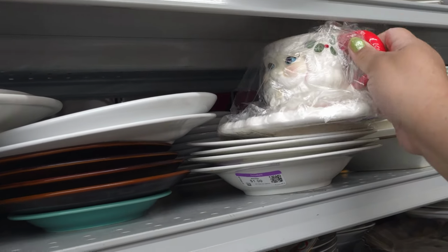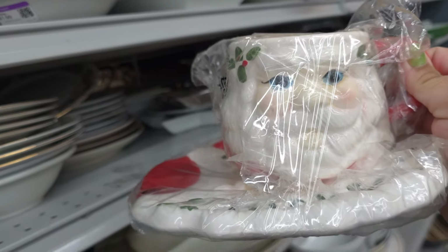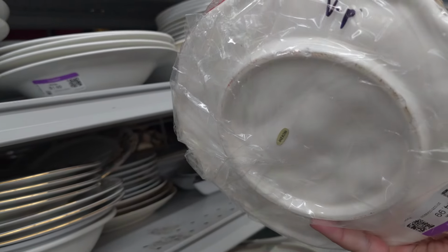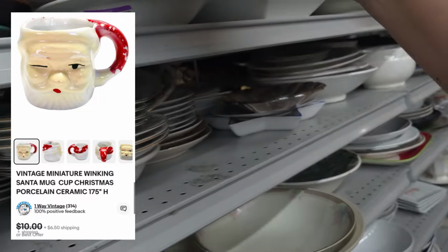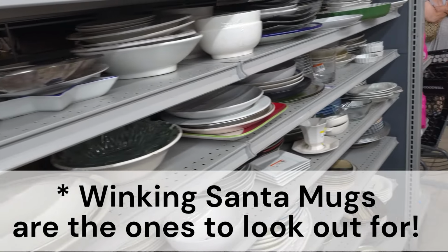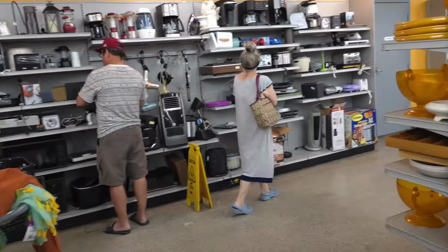I want to take a look at this Santa mug. I know the vintage ones like this do really well, are highly collectible. I recently sold a itty bitty one. I'll put a screenshot of it right here. But that looks like a modern Santa mug. If that was vintage, I would definitely pick that up. Even with paint loss, those do really well.